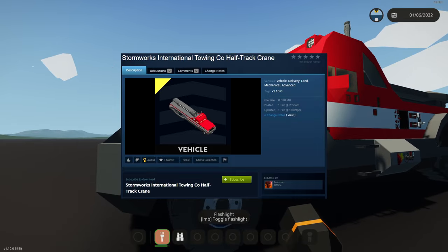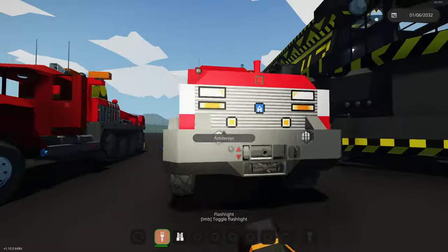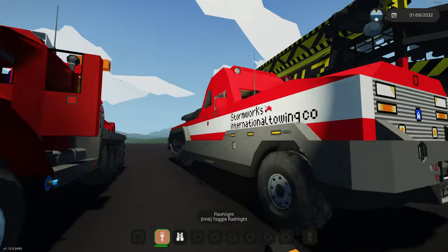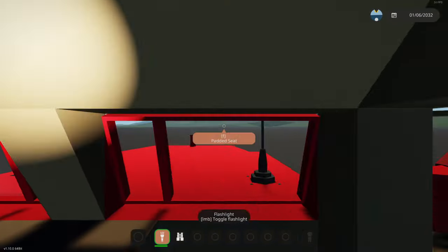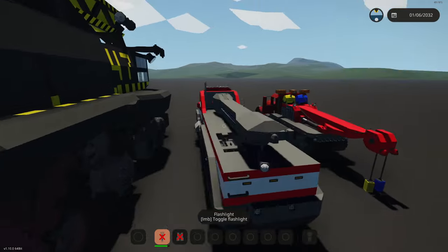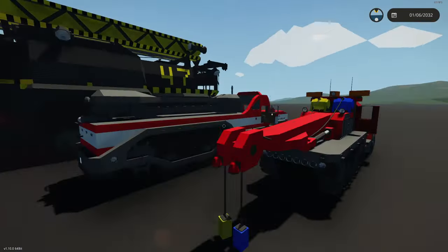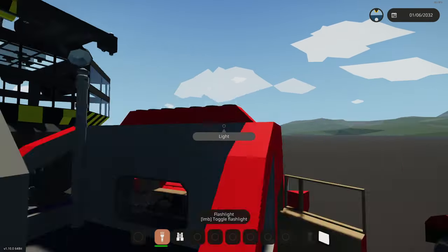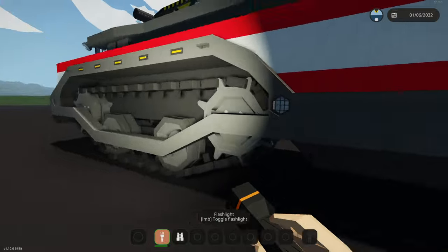Stormworks International Towing Co. Yes. Oh, this thing is long. This thing is really long. I like the front of it. I think it looks really nice. I like the colors. They're really cool. If we go to the inside, it does actually have a bit of an interior, and it has a really long crane on the back, just in case we needed to use it. Honestly, not too bad. I like the way that the tracks have a bit of support there as well. I think that actually looks quite cool, doing it like that.